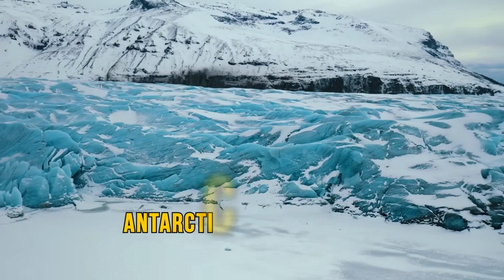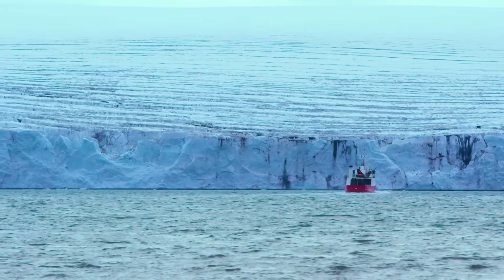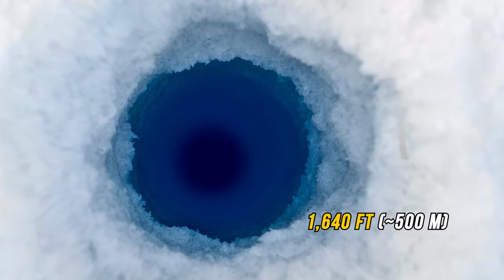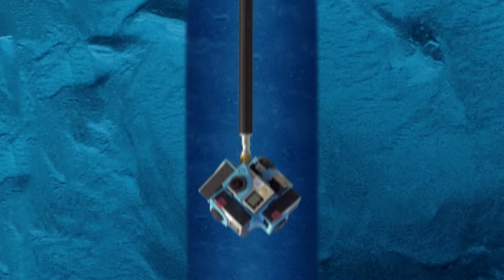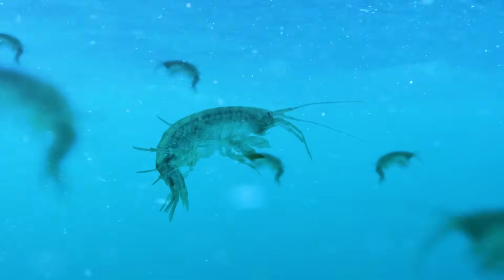Researchers explored the Antarctic Ross Ice Shelf and its underwater rivers. This is a massive piece of ice floating in the ocean. A team from New Zealand used a special drilling rig equipped with a hot water supply to drill a hole 1,640 feet deep. That's more than the height of the Empire State Building. Then, they lowered some video cameras and saw thousands of crustaceans swimming in different directions. So it seems they're very unorganized.